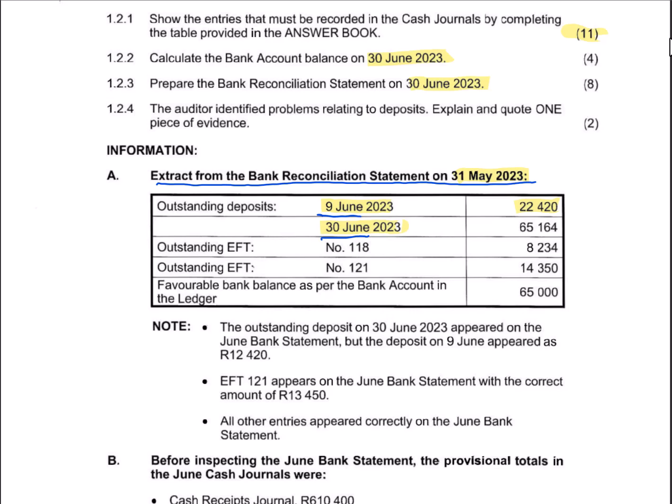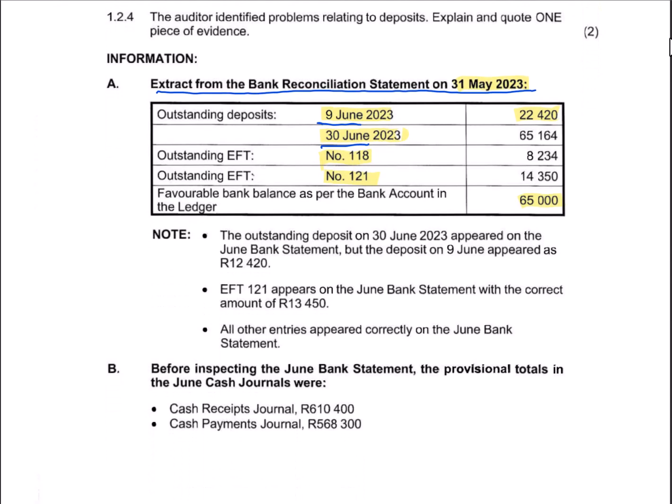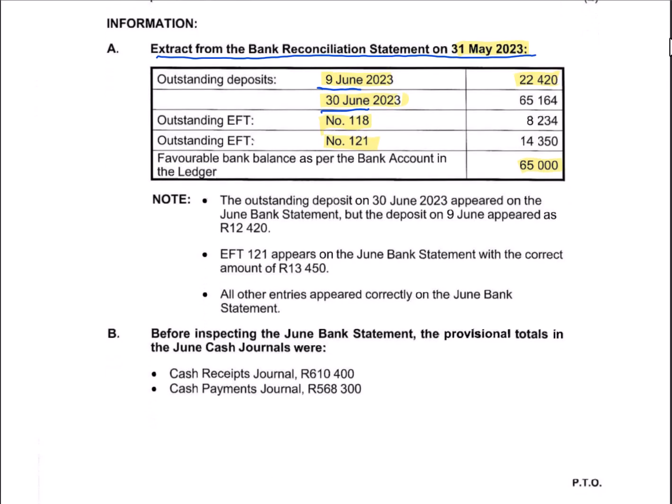Outstanding EFT. Remember, it's kind of like moving from using checks to EFT. So outstanding EFT number 118, then EFT number 121, and then favorable bank balance as per the bank account in the ledger. It's favorable, that means it's a debit balance. That is from the previous. Then note, the outstanding deposit on 30 June 2023 appeared on the June bank statement. So you cannot have an outstanding deposit on 30 June appearing.